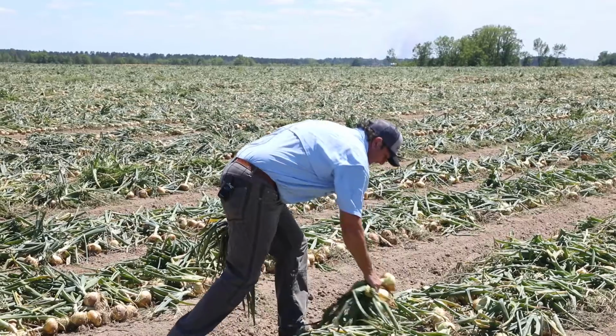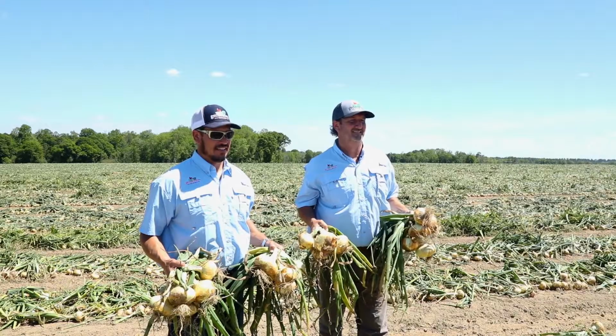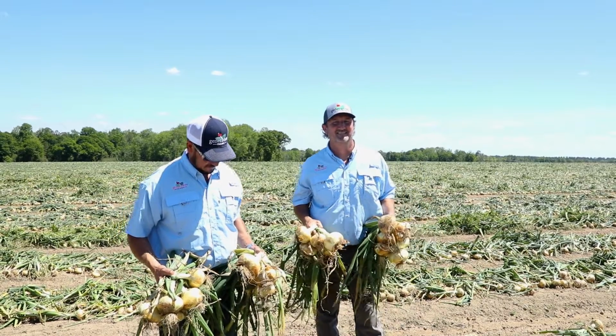I mean, it looks like a lot of onions when you see some of these fields around here, but when you think about the onions that it takes to supply the nation, we need to think about that as well. It's not just right here, it's what's going on in Texas and California and the Northwest that we've got to be cognizant of and take all of that into consideration.